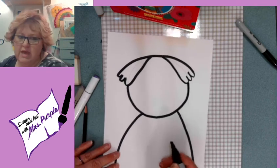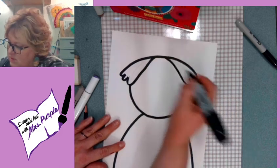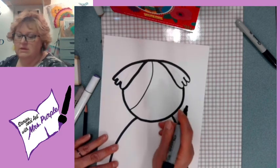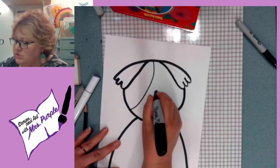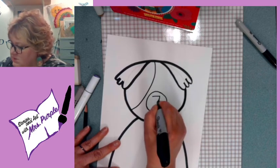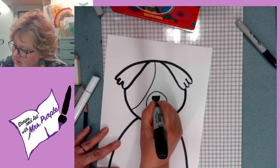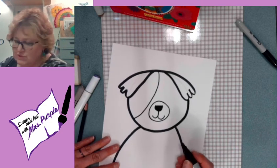So now I'm going to give my doggo like a patch over his eye. So I'm just going to draw so he's got like a spot on his face. And then he also, dogs have snouts. So I'm going to draw where his nose is going to be. All right. I'm going to draw his nose, and he's going to be smiling too. I'm going to go ahead and color his nose in. I don't know. I was going to say most dogs have black noses, but that's not necessarily true.